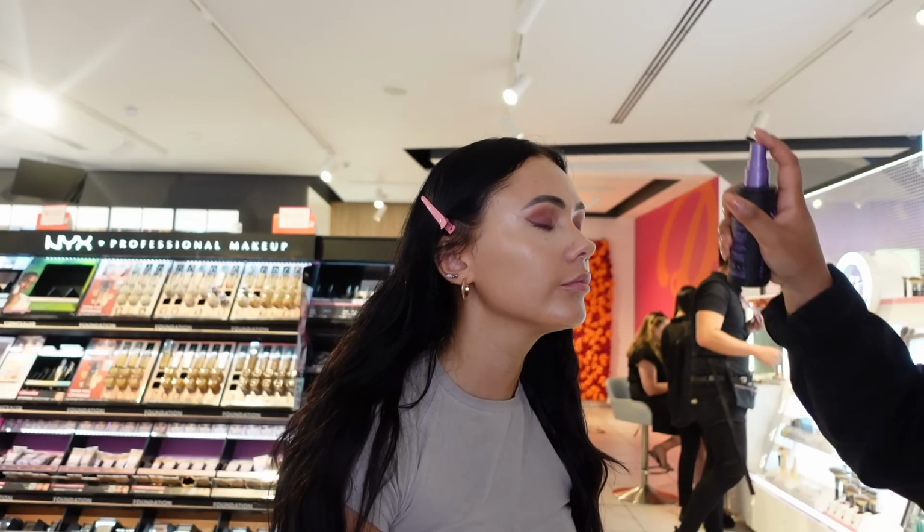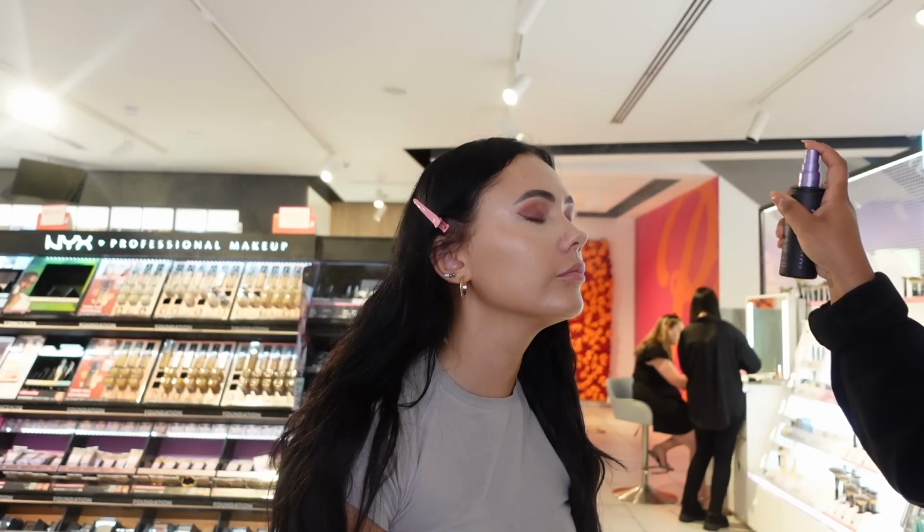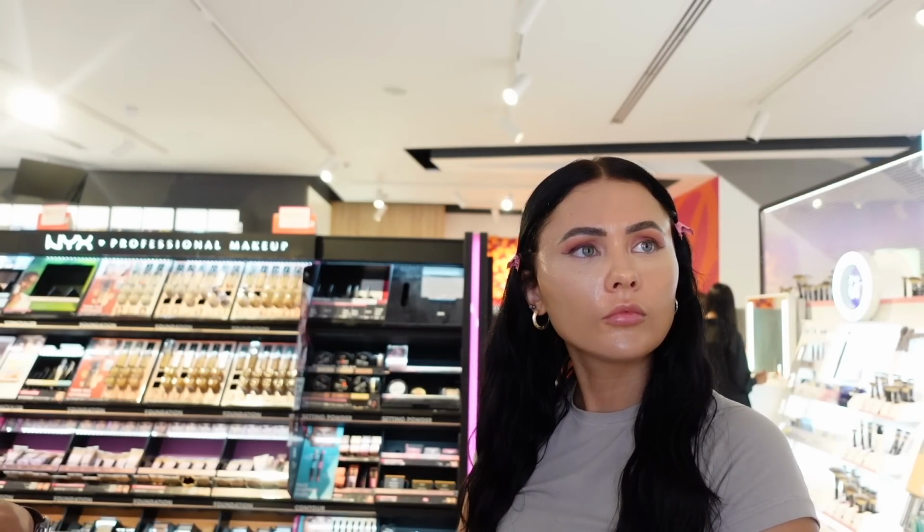Then she wanted to go in with the Urban Decay All Nighter Spray. I find that this sort of stuff helps my skin sometimes, especially when it's dry. So she went in, gave it a little spritz, and here is me literally having a chat whilst that is sitting on my face. I try not to move as much when I have setting spray on my face though, because I don't want to disturb the product underneath.